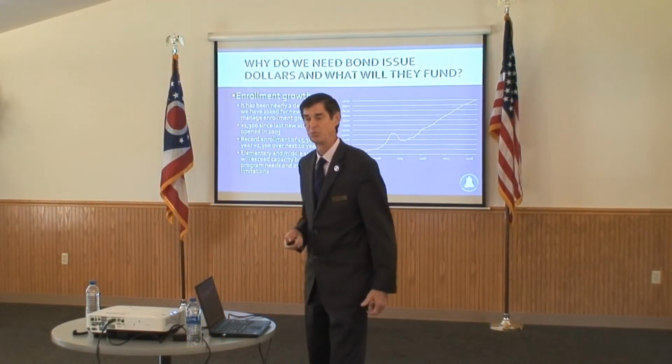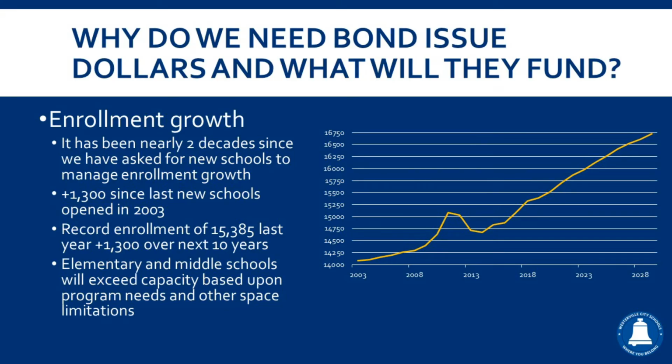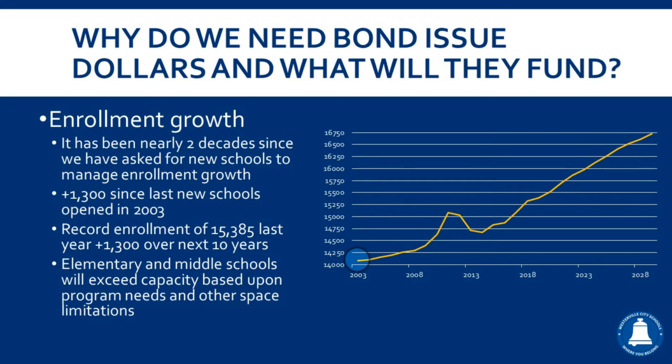This is our big pressure point. This is our enrollment growth. Since 2003, right here, which was the last time the district asked for more money for buildings, when Westerville Central and Faust and those buildings were completed, that was the last time we asked for money for buildings. Since then, we've grown 1,300 students.